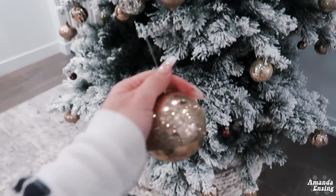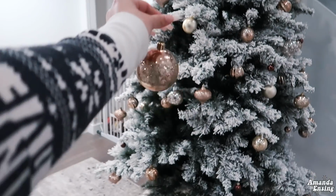No ornament left behind. Last one, you guys. Now where to put it?